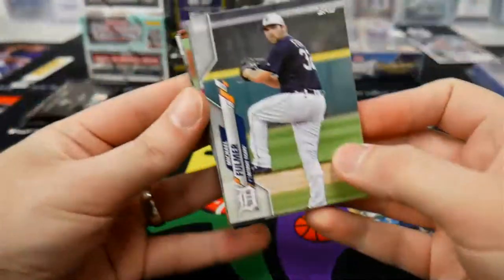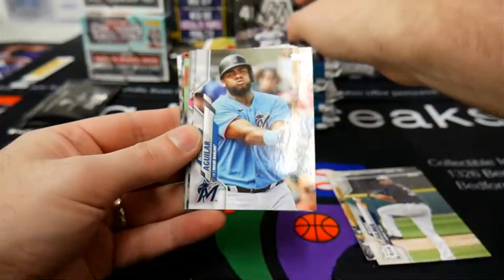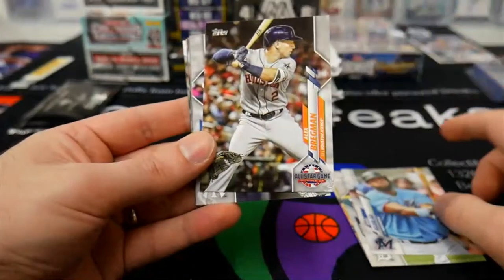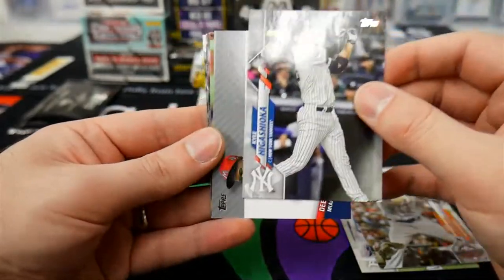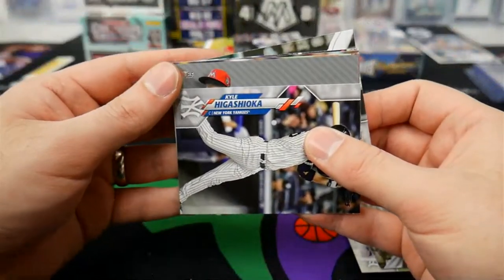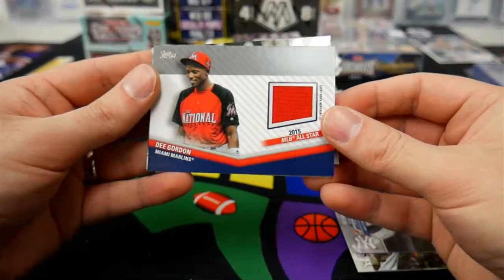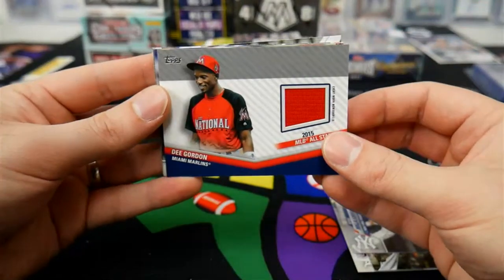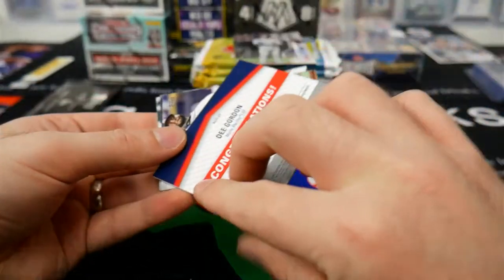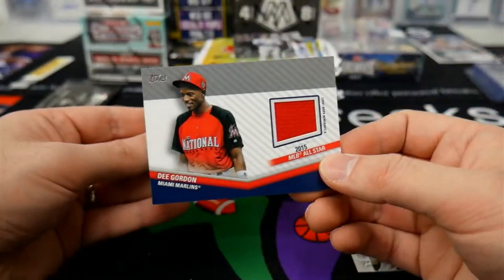Judge. Bubba Thompson, rookie debut. Here's our hits. It's going to be for the Miami Marlins. D. Gordon, MLB All-Star from 2015. Not numbered, just a base relic for Miami.